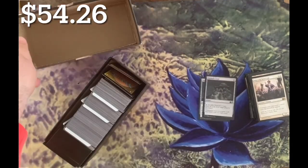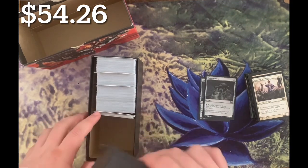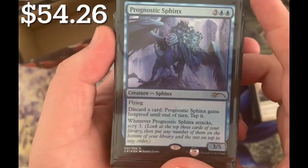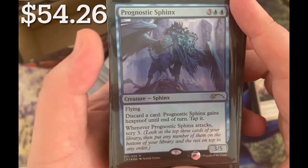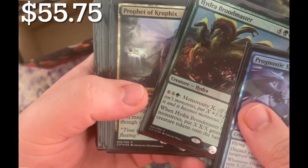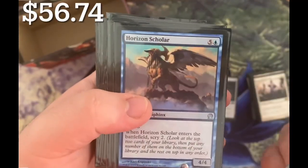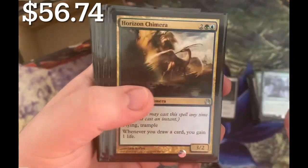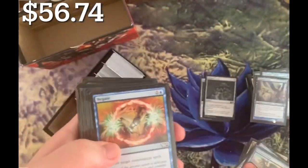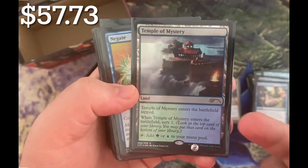Let's see what we got. Oh, we got sleeved up stuff. Oh, I think he did mention he had a fair few precons, so maybe there's going to be some more. Okay. What do we got here? Prognostic Sphinx. Ah. Sweet. Promo. And a Hydra Broodmaster promo. And a Prophet of Crucifix promo. Sweet. A temple promo, cool.